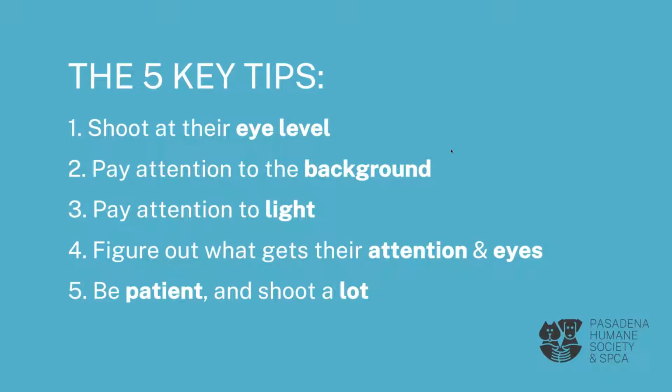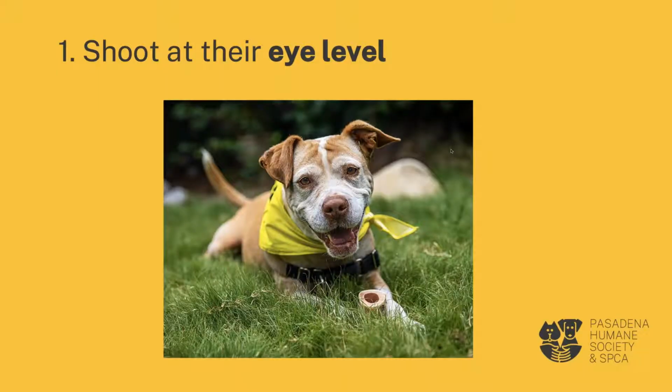Next, pay attention to the background. We'll talk about that a little more, why that's important, and we don't usually think about it. Same with light. And then figuring out what gets their attention and their eyes on you, and be patient and shoot a lot. Seems obvious, but we'll talk about that a little more, because that is also the key difference between okay photography and really good photography. So number 1, shoot at their eye level. Here is Sally at eye level.